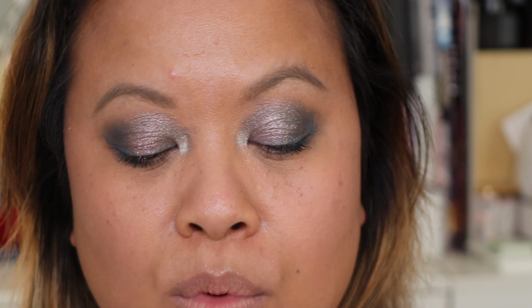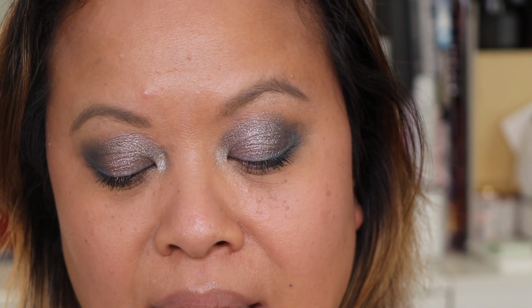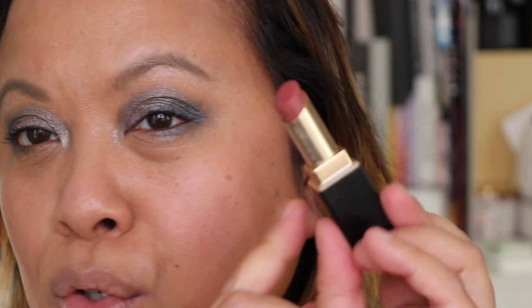So I found the perfect sort of pink shade. I think that would work really well. It's a Suqqu Matte Colour Lip Balm and it's in 101, and this one is quite cool. So that's nice, that's just giving it sort of like that cool look that goes well with this eye and cheek look.